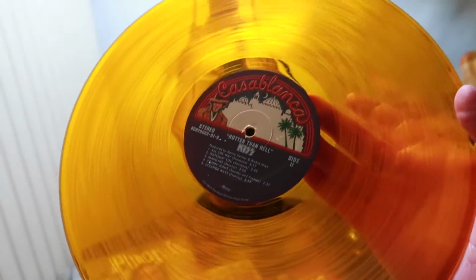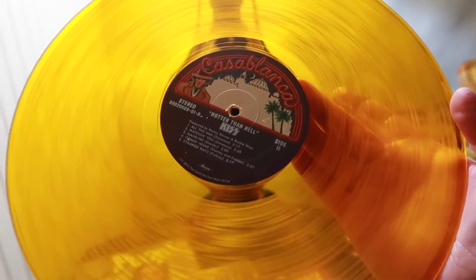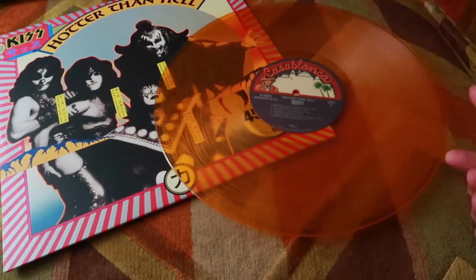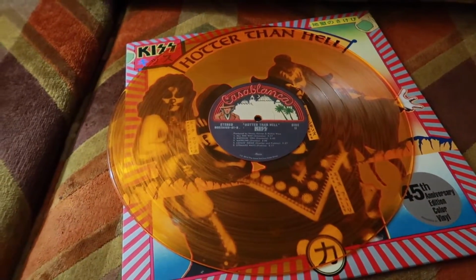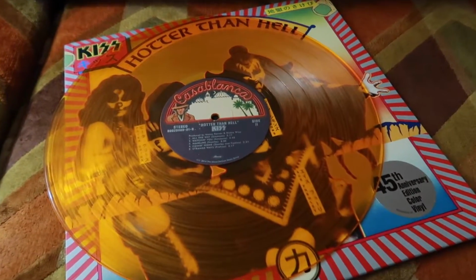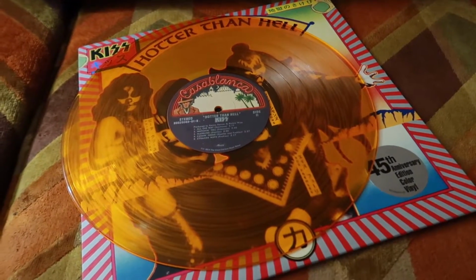However, I did want to talk about the color of the Hotter Than Hell vinyl. And the reason I wanted to discuss the color of the Hotter Than Hell vinyl, that orange, is that I believe, correct me if I'm wrong, it is the same exact color they used for Rock and Roll Over colored vinyl. Which brings me to my last point.